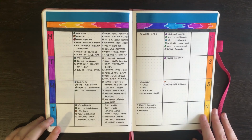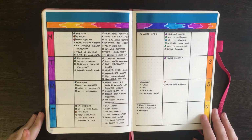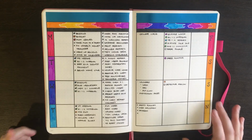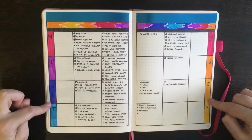Hello again, team. It's Jess or JashiiCorrin, and welcome back for my week 23 plan with me. Today I'm going to be setting up for the week of the 3rd through to the 9th, I think, of July. But before we get into that, as per usual, we're going to have a look at how this week is going. So as you'll remember from my last weekly plan with me, for this week I went with these kind of horizontal boxes for each day of the week.